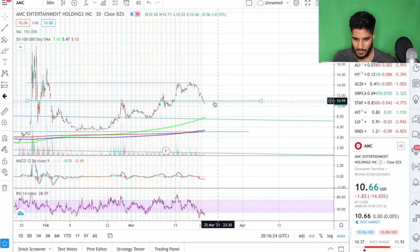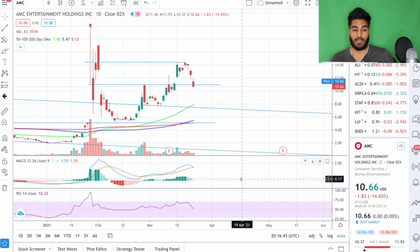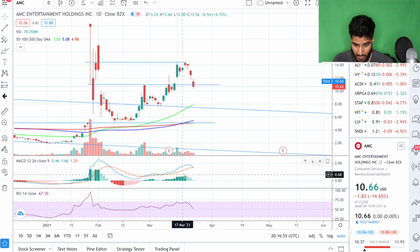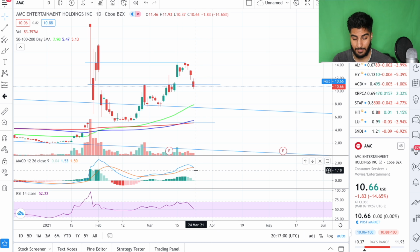And so as long as we are below $11, there should be no rush or hurry to be jumping into AMC. Now that we are below a very crucial $11 support line, there are a couple things I want to mention here on AMC. The first thing I want to mention is our MACD. Our MACD right here looks like it's about to cross over to the downside, and that looks extremely bearish.